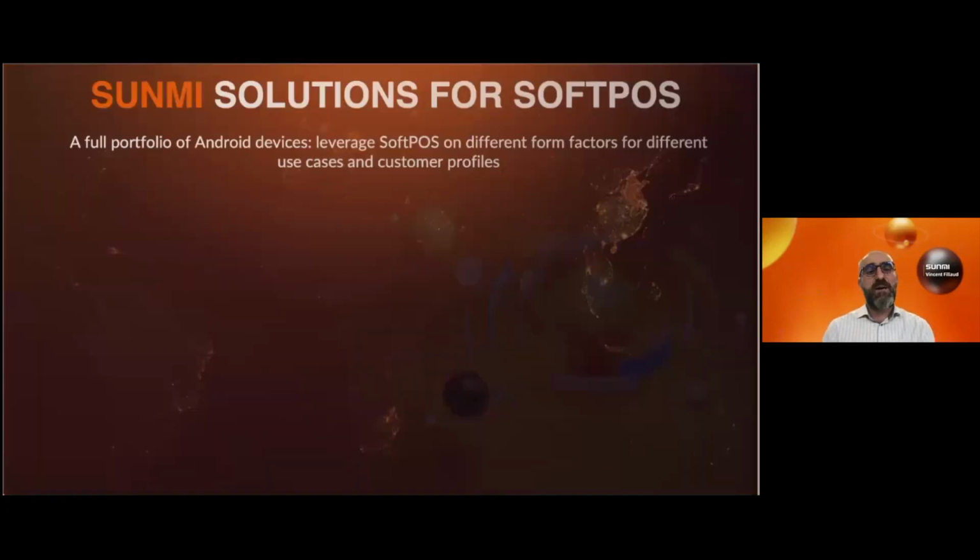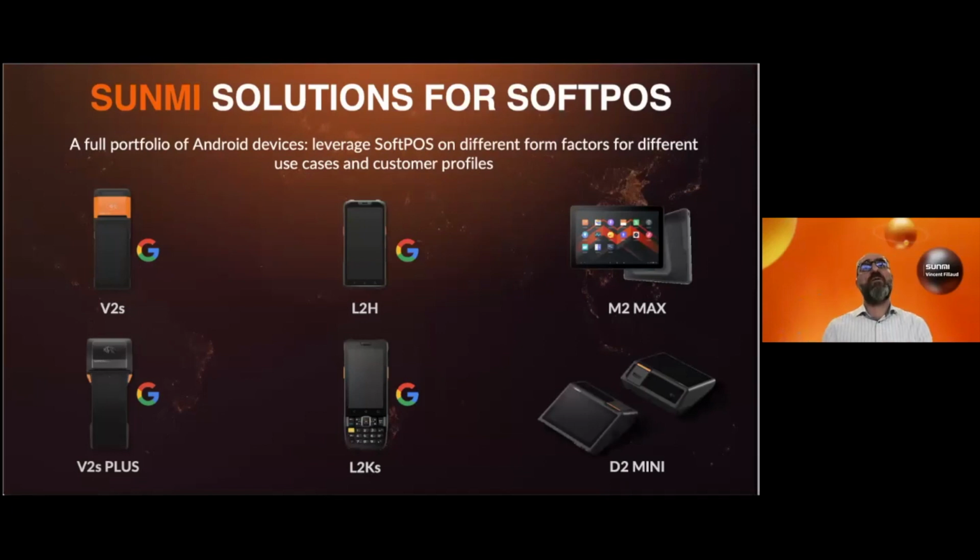Regarding terminals, we have a big range of terminals. A lot of our terminals are actually featuring an NFC antenna and an NFC chip. So we have all our new mobile devices, V2S, its big brother with 80mm printer, V2S Plus, L2H and L2KS, our new rugged PDAs. All those are GMS certified. So for all the SoftPOS solutions leveraging SafetyNet as the security solution, those products are completely eligible. There are also additional SoftPOS solutions which do not leverage SafetyNet, therefore do not require GMS certification. And then we can expand our offer to products like M2 Max, our 10-inch professional tablet, or even D2 Mini, which is our compact desktop solution.